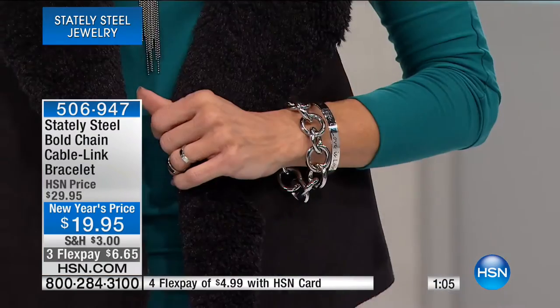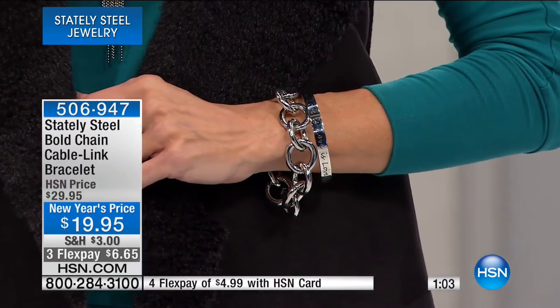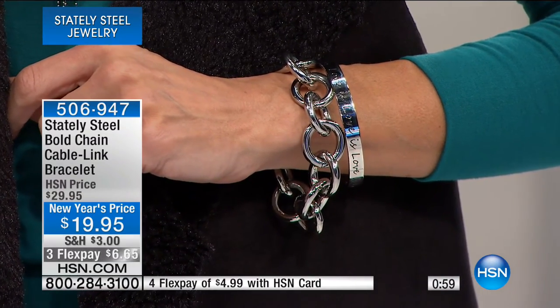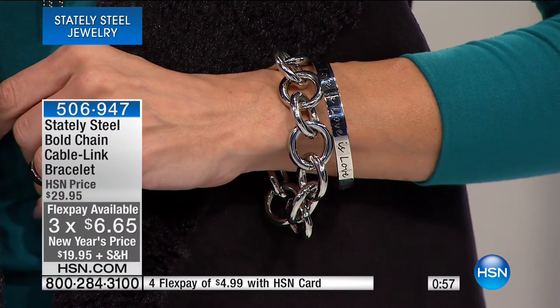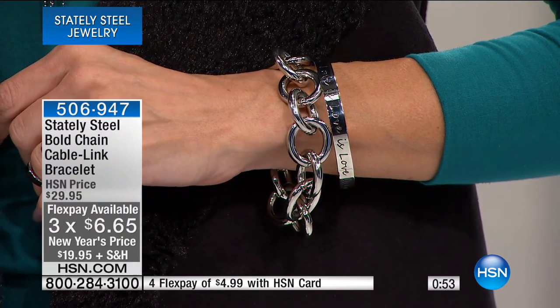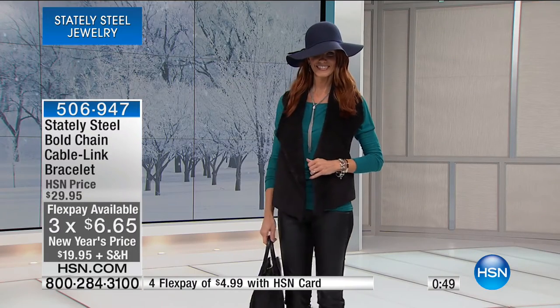Okay, the other thing is, let's talk about size for a second, because it is a bold link. It's going to take up some space on your wrist. So we have it in the 8-inch, but I just want you to know that it fits a 5.5 to a 6.5-inch wrist. That's the thing, try it on for size. It doesn't get better than that. I'm sorry, it doesn't. Happy day.